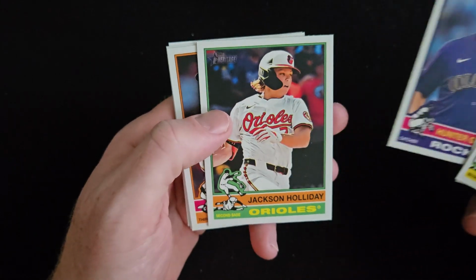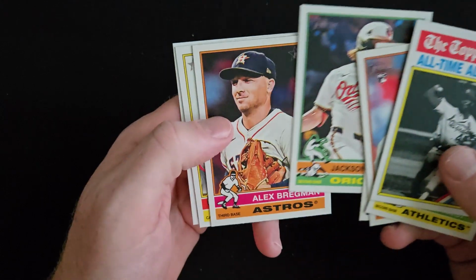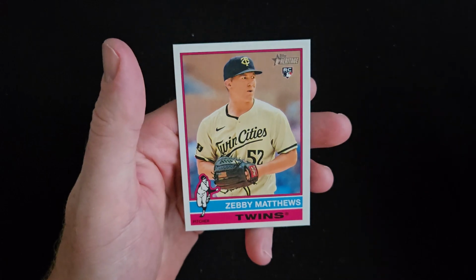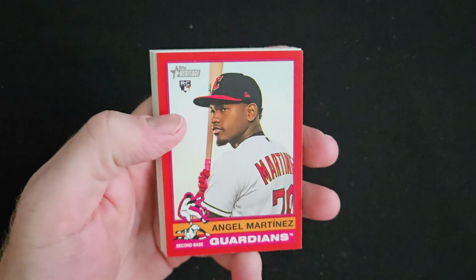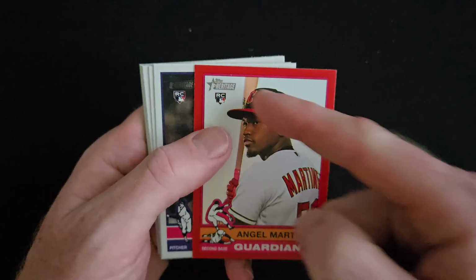Hunter Goodman. Jackson Holliday, second year. Very nice card. Alex Bregman. Tyler Stevenson. Zebby Matthews. A lot of cards in this box. I'm not only chasing the monsters, but it would be nice to see that. This is retail. If you're going to build a set, that's a red. If you're going to build a set, Angel Martinez, a good player on a bad team.